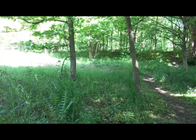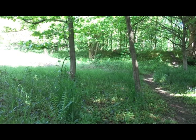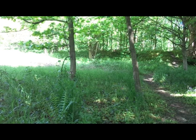Okay, we've chosen the location to set up our bivvy. First thing to do is to take our pack off and put a coat on so that we don't cool down and get muscle cramps and spasms and even a chill.